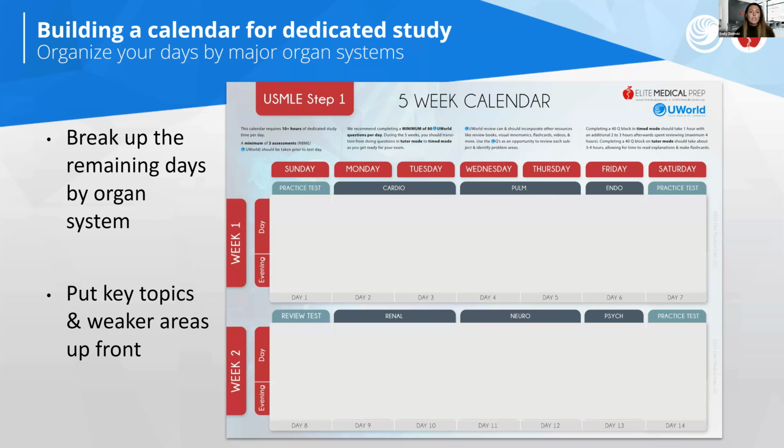And we recommend filling in the days by prioritizing key topics. So you want to prioritize the topics that are most heavily tested. And those types of topics would include things like cardiovascular, pulmonary, and renal, and then probably also neuro as well.